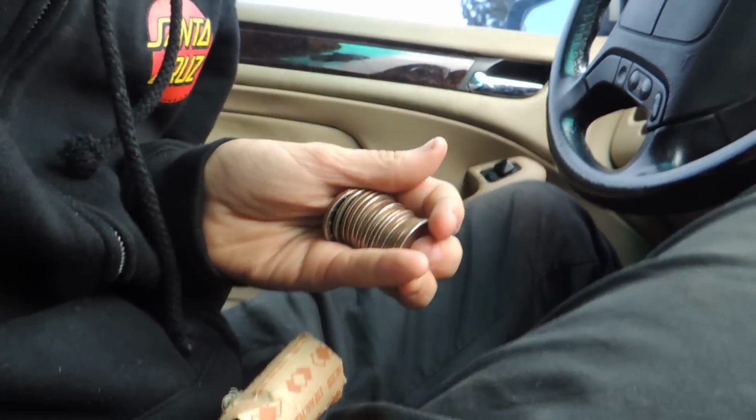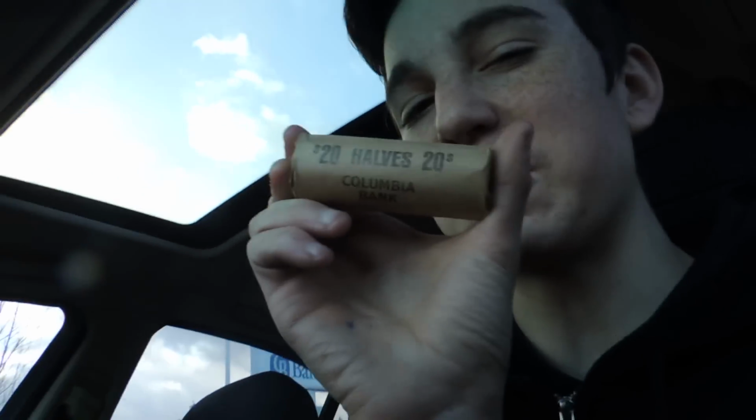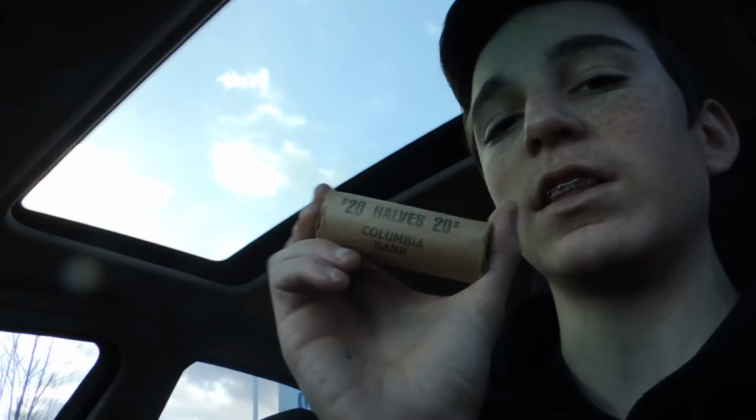All right, so the thing I'm about to show you, I think I've only seen once, or maybe not at all. I'm pretty sure this is the first time I've seen one. I know that they're out there, but they're super rare to ever get. I'm just getting tons of anticipation. It's like the moment before a beat drop in a song, you're just waiting for it. I'm giving way too much anticipation to this. But this is kind of cool. It's a $20 roll of halves. You never see these. Never.